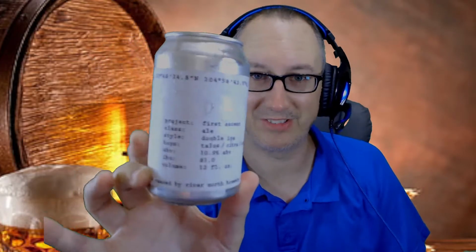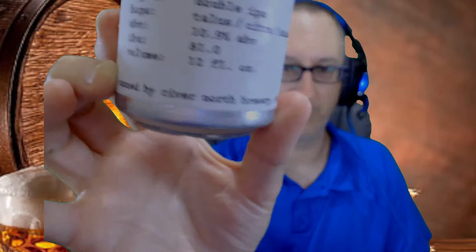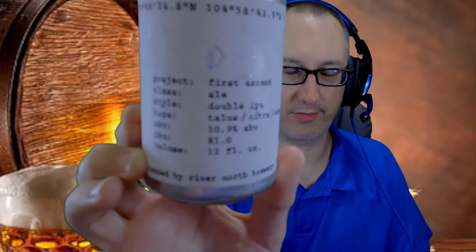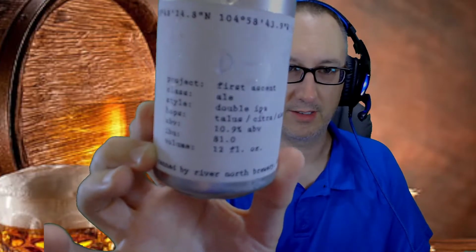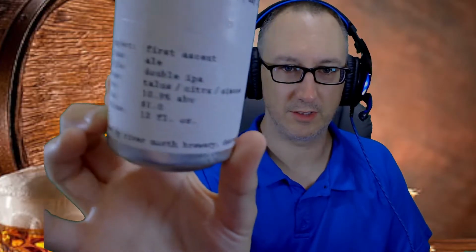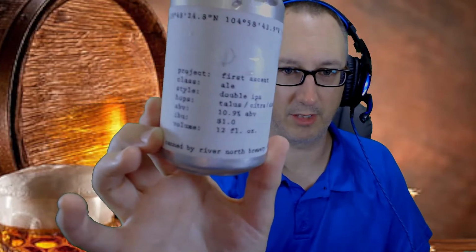This is another beer I got on Fr, and I absolutely love this can. It's just text, but it has everything you need to know. It's canned by River North Brewery, Denver, Colorado. It's called First Ascent. Class Ale, Style Double IPA. Hops: Talus, Citra, and Simcoe. 10.9 ABV, 81 IBUs. Actually, the only thing it doesn't say is the malt. I would like to know that. Let me know what malts are in here.